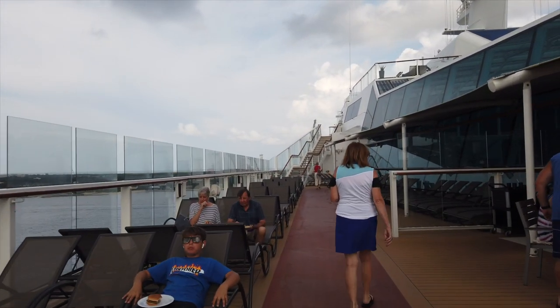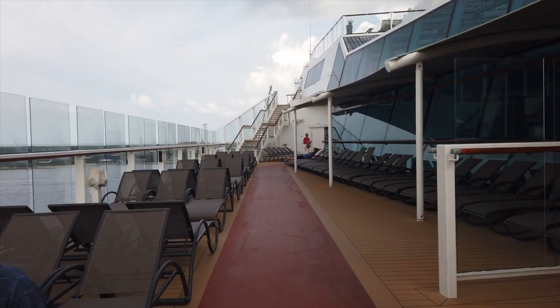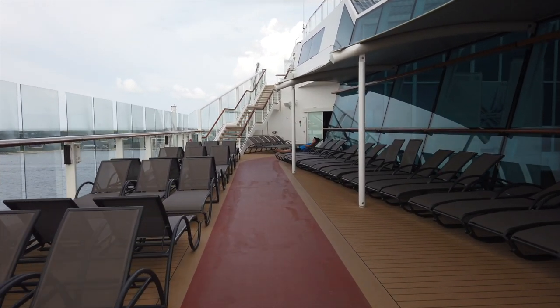I don't want to do it, but we're going to do these steps again so we can get a good look at those cruise ships. Heading back toward the front of the ship. 14 minutes in, guys. 5 more minutes.